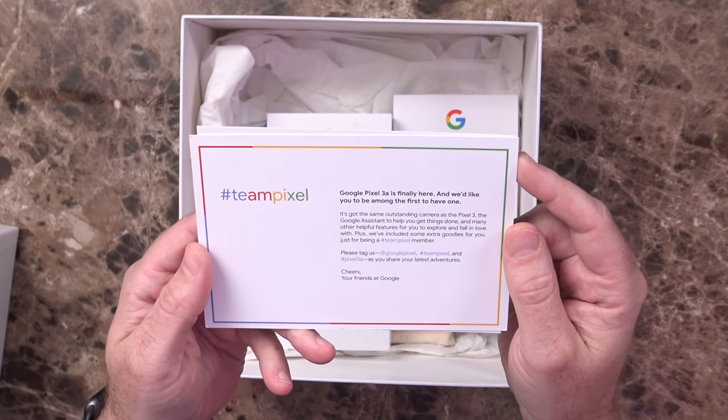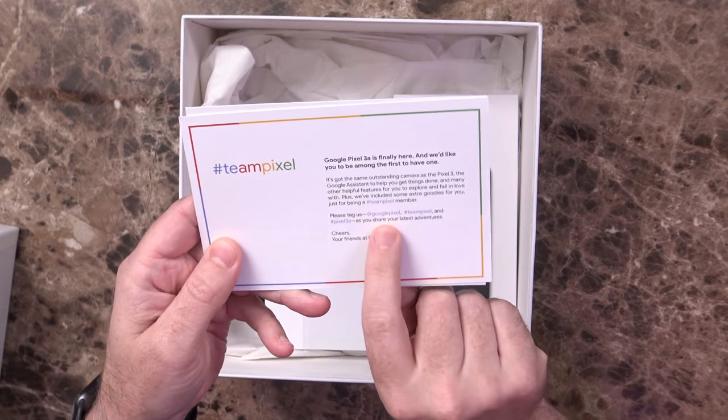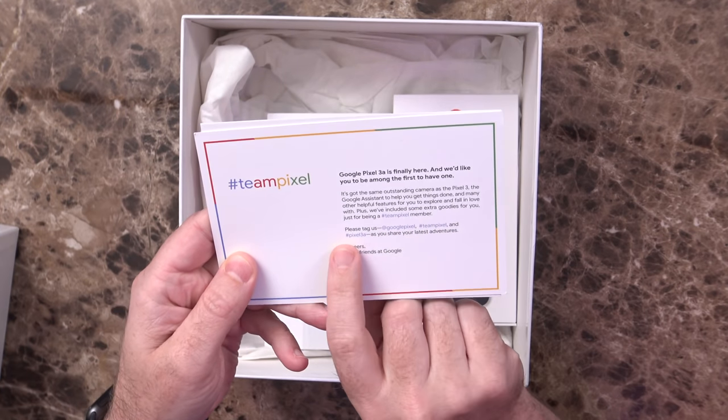It says Team Pixel, Google Pixel 3a is finally here, and we'd like you to be among the first to have one. Tag us with @GooglePixel, #TeamPixel, and #Pixel3a. There's even a card included here for 1 month of free Google Fi service. I've never actually done Google Fi, so I might take advantage of that. Although that will mean keeping a third phone on me at all times, and that may be a little bit much. What else do we have in here?